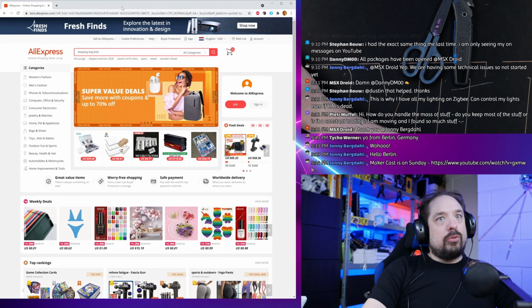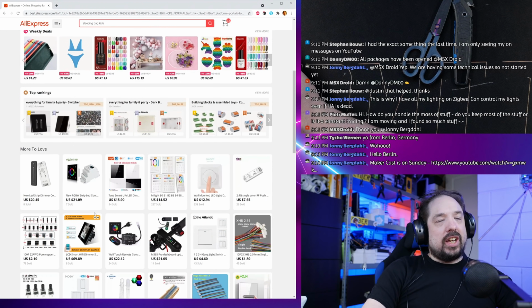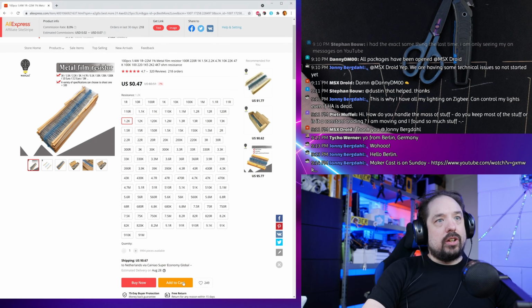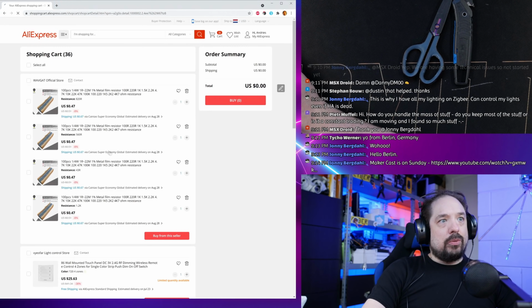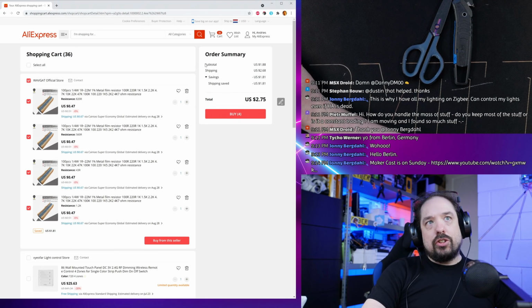But right now, if we go into AliExpress, and I believe we're not logged in. Let's log in. Let's say we want to buy a bunch of resistors. We want these, and I need some of these, and some of those too. Okay, so we have a bunch of resistors in our cart. If we then select that I want to pay for this order, nothing has changed yet. As you can see, we have the subtotal and the shipping costs. We save a bit on shipping because all the shipping methods are the same.